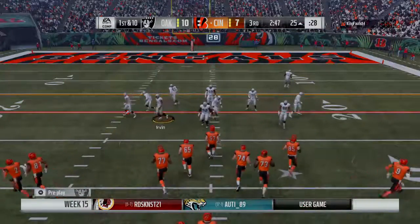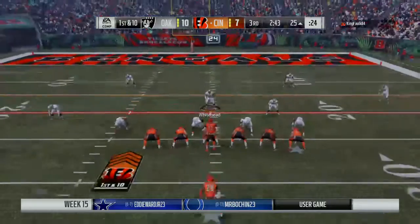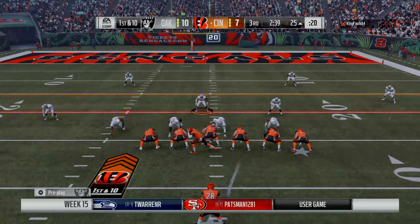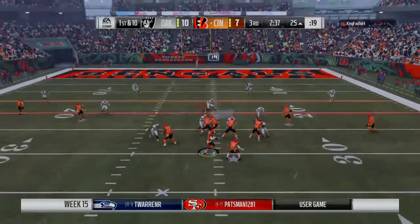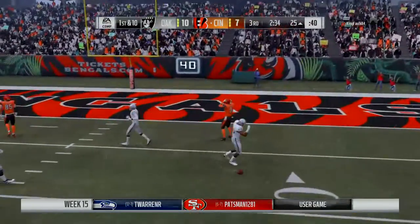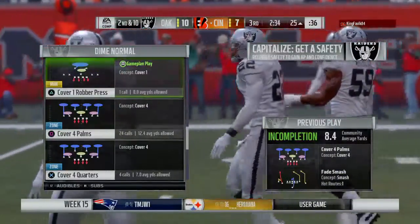Cousins now a perfect 8 for 8 to start the second half. Not bad. First and 10. First down. Here's Cousins, and his throw is incomplete. Rashawn Melvin that time able to make the play.